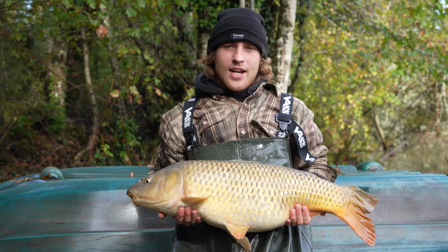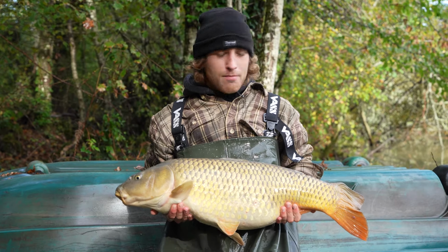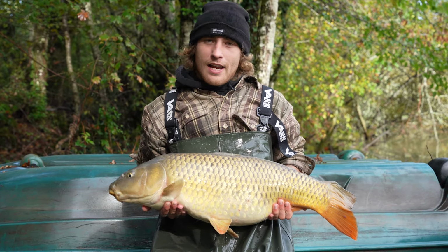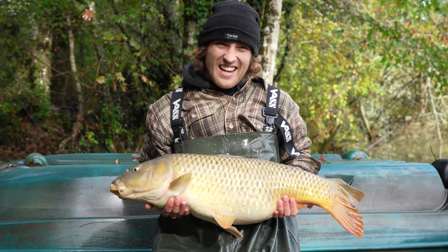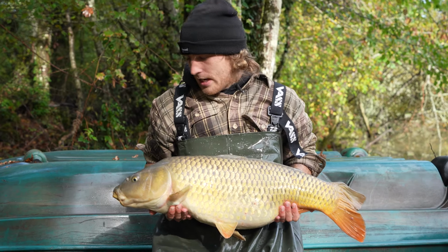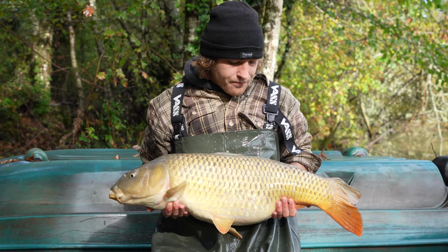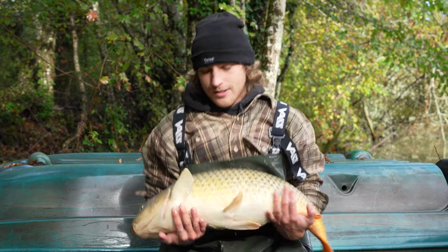Okay, so how about this little fella? He's the smallest one of the group so far, but he's more than welcome. Yeah, it's off the left-hand rod again. Very, very angry, so he's going to go again. I can feel him. So I'm just going to get him back in the water. But yeah, thanks, mate. Yeah, beautiful common. Brilliant.